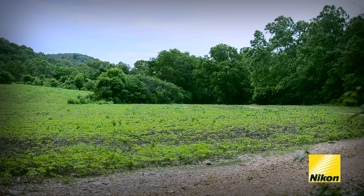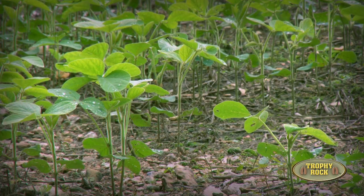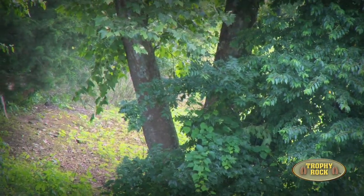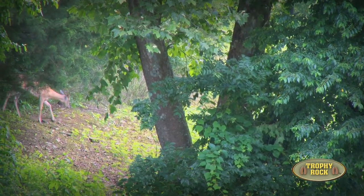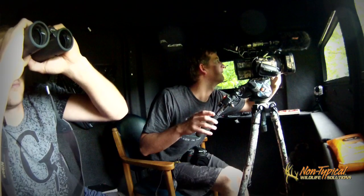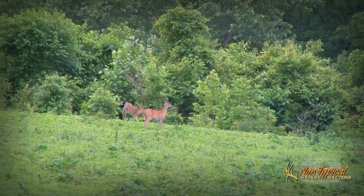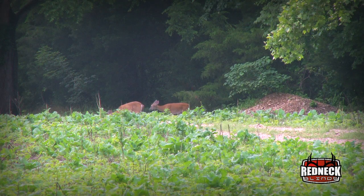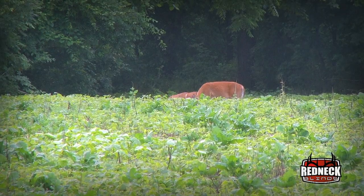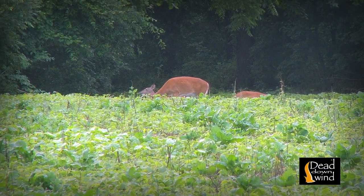The Eagle Seed beans were showing some browse pressure, so we knew there were probably multiple deer in the area. We were just hoping that one of them might be a mature buck. There's another one coming. It was a constant flow of deer in and out of the field until dark.